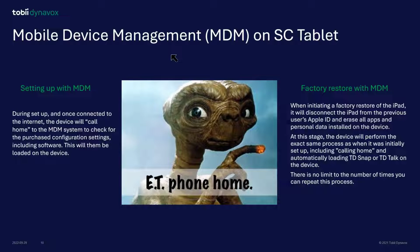So I want to talk about the mobile device management, which is the standard option on the device. The mobile device management is our tool to make sure that everyone's up to date with the software that they're using. So if you have the mobile device management, when you first set up the device and it gets connected to the internet, the device will call home to the mobile device management system to check what was purchased with the device. Now that will be the software, which is Snapseed Lite, TD Talk and TD Snap, and they will be downloaded and installed on the device automatically. This is great as well when you need to do a factory reset from the device, because it will go through the same process and find your software and download it again. So it's effectively phoning home.